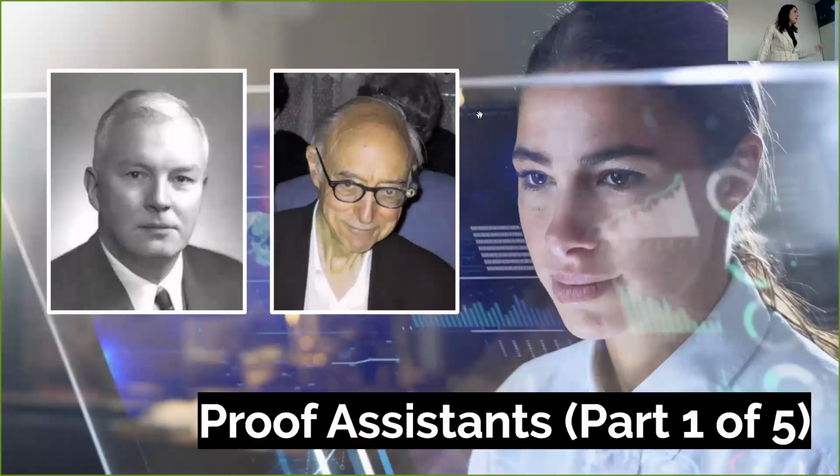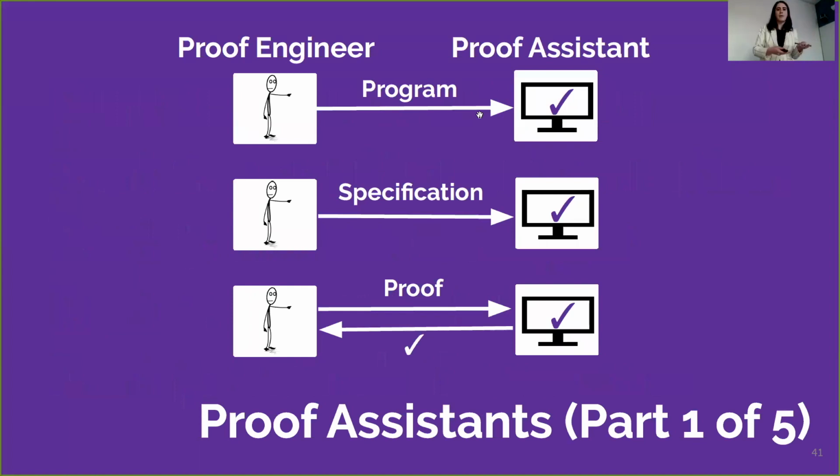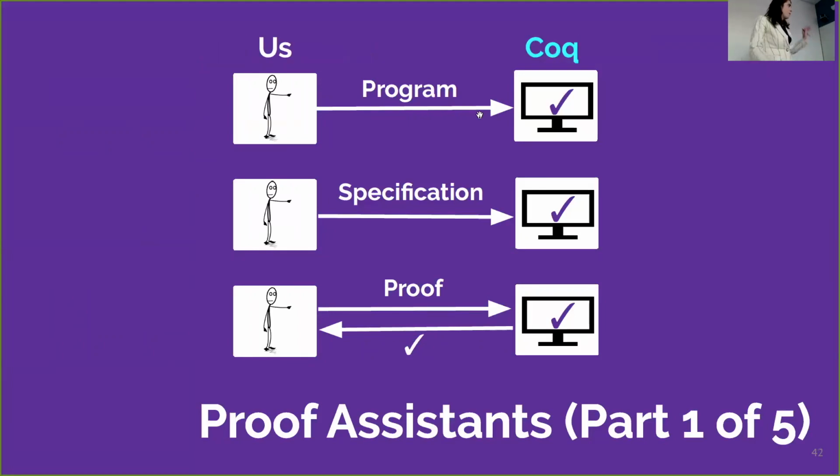So I would say proof assistants sort of take Curry-Howard to its natural conclusion. They give you a programming environment in which you can write these proofs. And I originally presented this as proofs about programs. You can also use these proof assistants to prove things about mathematics. You can use these for any kind of purpose. But the proof assistant that I like to focus my work on is called Coq.